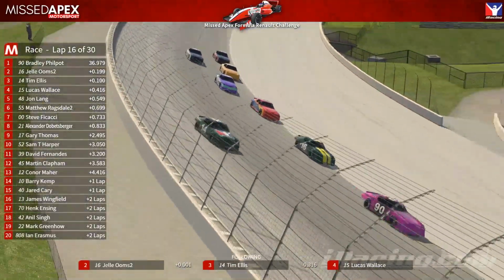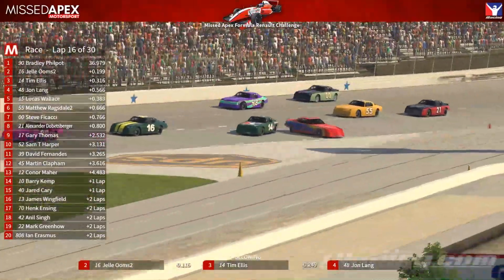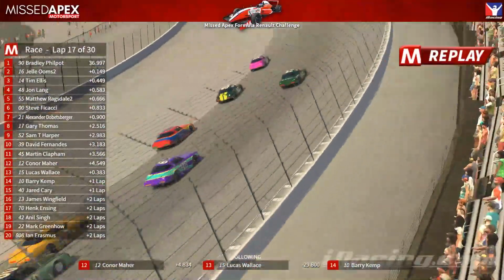Oh, he got a bit of an opening and he's swung out well wide. Is he going to be able to just hang it out by the barriers? He's switching them all over the base. Oh, he's hit Wallace. And Wallace, both of them are off. And he's rejoined just about, and he's managed to hang on to it.